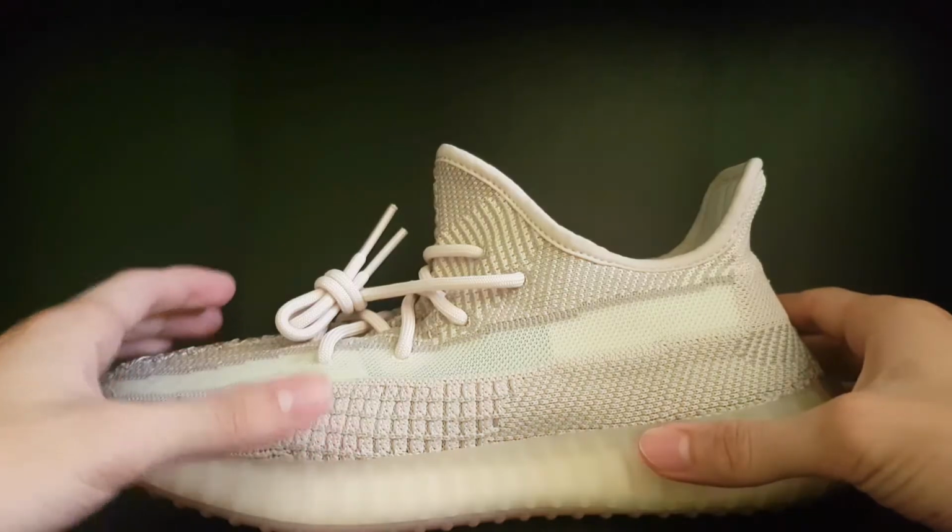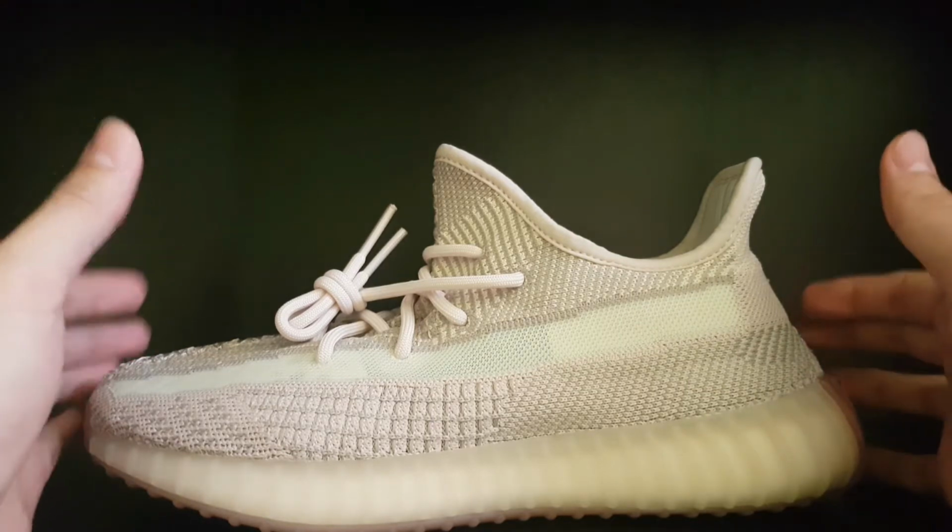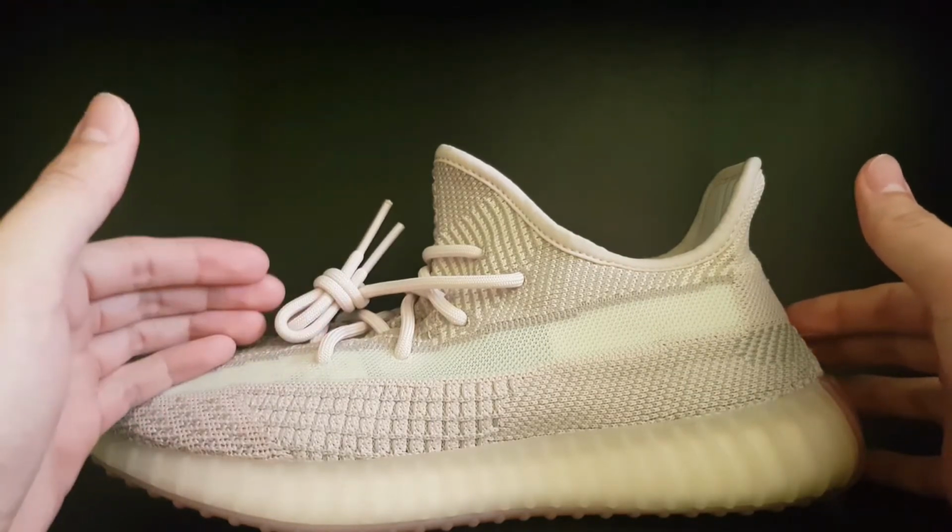So now that we went through all the key features of the Adidas Yeezy Boost 350, let's put them on feet and see how they feel and also talk more about the sizing for these sneakers.